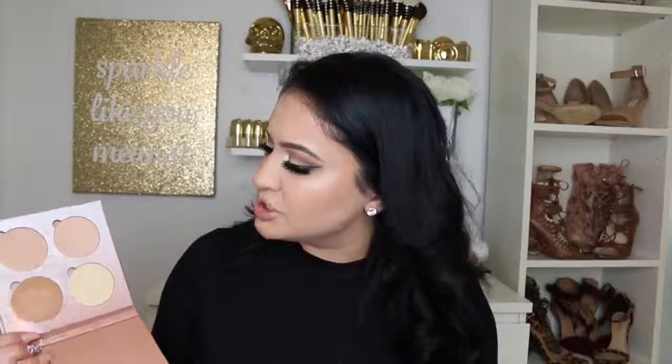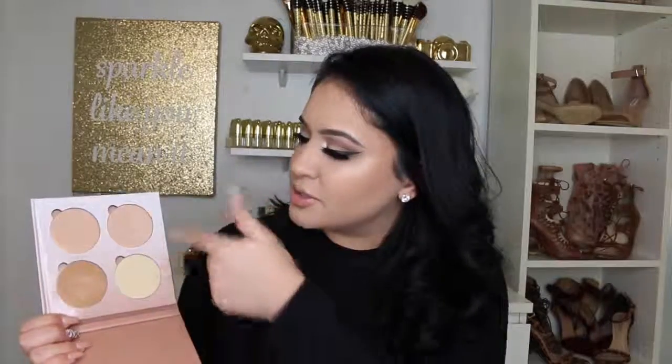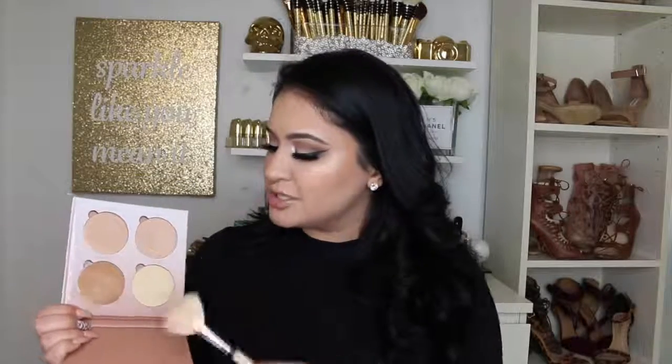I purchased this on their website when it came out, and I normally just mix these 3 shades right here and swipe them on with the Morphe fan brush, the 310, and I just kind of swirl them and apply, and that's all I have on my cheeks right now. I love it because it's just a one-stop shop. You can use this to bronze up your cheeks, give you an intense highlight. You can use this in the inner corner of your eye, and you don't have to mix and match 2 separate highlighters because you have 4 colors in one.